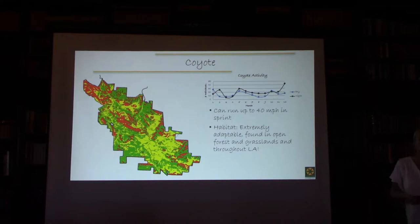They are so adaptable across the landscape, though, that they have actually found that there are thriving populations of coyotes in the middle of LA. So we used to think of raccoons and possums as being the ones that are really adaptable to these urban spaces, but coyotes are now showing that they can do it as well, for better or for worse.